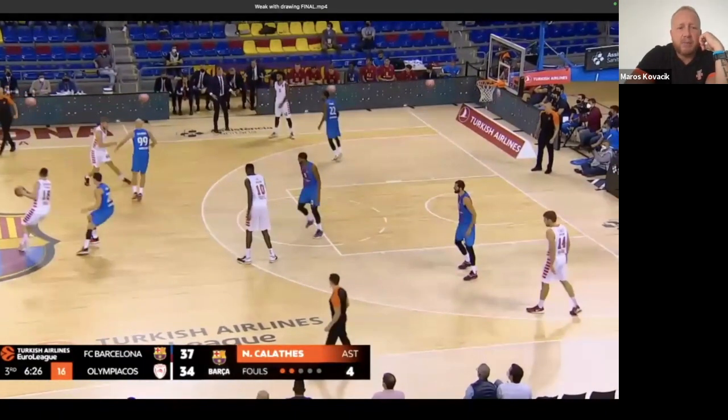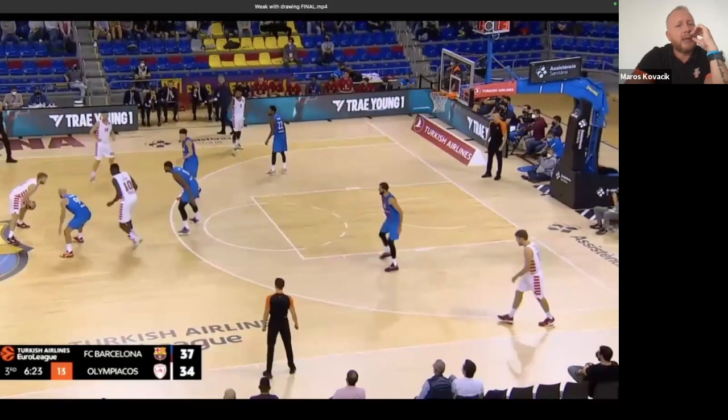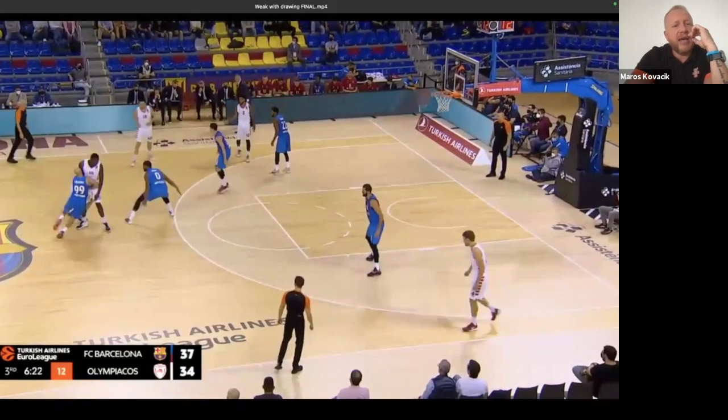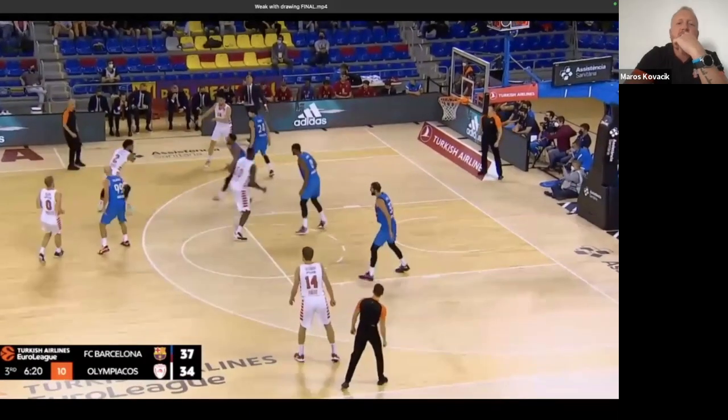He went under, but the ball was really, really high. So there is no problem. Now there's no switch. And again, you can see weak. Okay, he changed the angle of the screen, but it's the same thing. Great position.